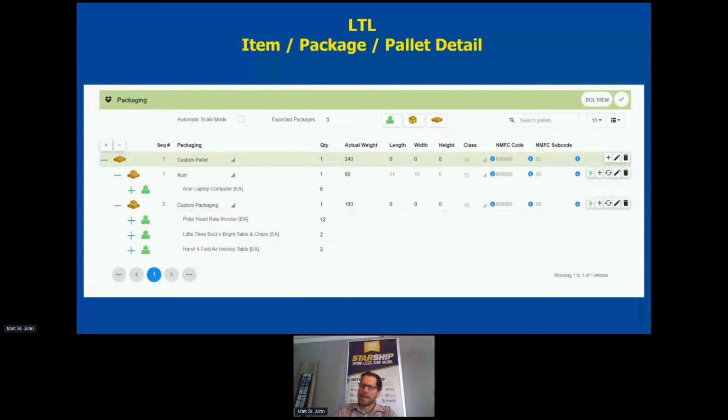We also support packaging scenarios. If you have any single item that always goes in the same type of package, or multiple versions of that package, StarShip could be set up to automatically learn those packaging scenarios, or you can just manually add them. On this slide deck, that Acer laptop had a packaging scenario, so StarShip automatically packaged that laptop in that Acer box for me.